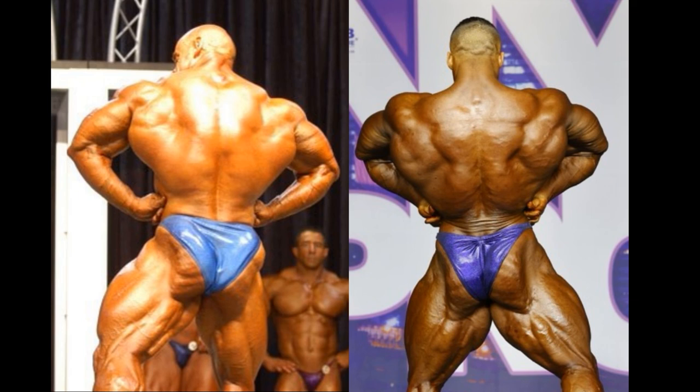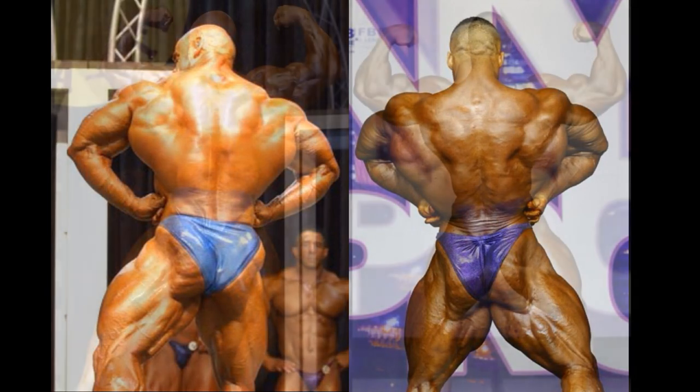Thick, but Nick is lowering his lats down, and there's less focus on the traps, more on the lat insertions themselves. I mean, these guys are both conditioned. These guys are both peeled. Maybe a slight bit more peel for Branch Warren. Maybe a little bit thinner skin. But then again, the back looks more conditioned for Nick Walker.